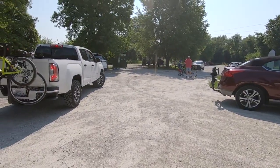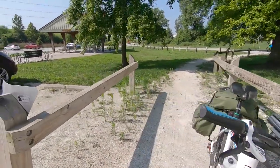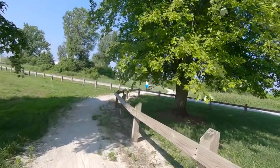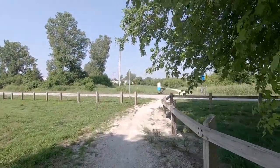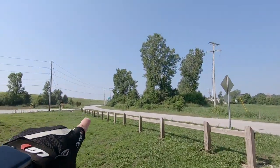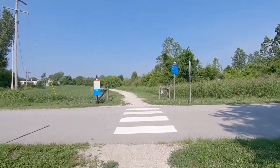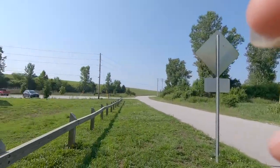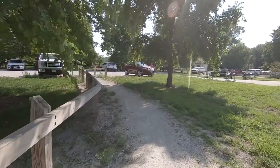So from the trailhead here at North Jefferson, you can come right here to the Greenway Trail. And this Greenway Trail is what will take you into Jefferson City. We actually didn't see this, so we rode down the road until we found the trail on the left-hand side of the road up there. But you can just take this all the way around, much easier than trying to do it down the road from the North Jefferson Trailhead.